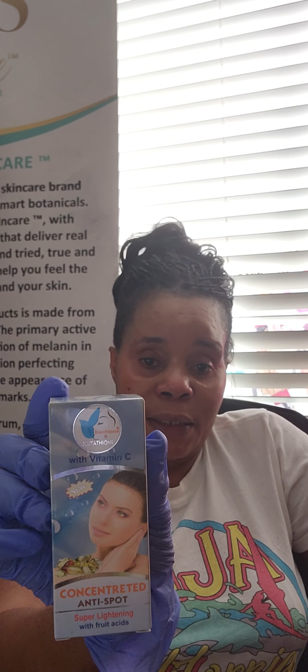Okay, the second one is the Blanchisseur Glutathione with Vitamin C. It's concentrated, anti-spot, super lightening with fruit acid. So this is very good. It clears all impurities. It attacks redness, spots, sunburns, and acne marks on the skin. This is made up of kojic acid and essential oil with vitamin A and E. And, you know, this is very good. This also could be used in your body lotion.